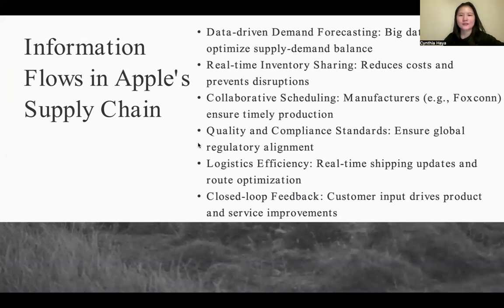Apple's supply chain information flow is a global leader, mainly due to its highly integrated management and transparent communication mechanism. The following are specific embodiments of Apple's efficient operation of the information flow. First, data-driven demand forecasting. Apple collects massive amounts of sales data through its global retail network and online platforms, and uses big data analysis and artificial intelligence technology to accurately forecast market demand. This data-driven approach reduces uncertainty in the supply chain and helps Apple achieve a precise balance between product supply and demand, avoiding overstocking or shortage.